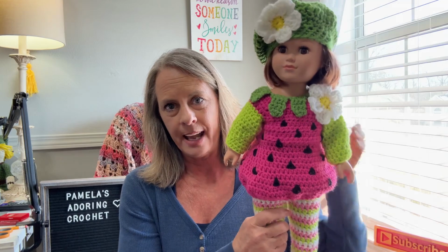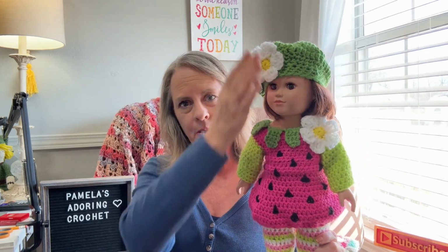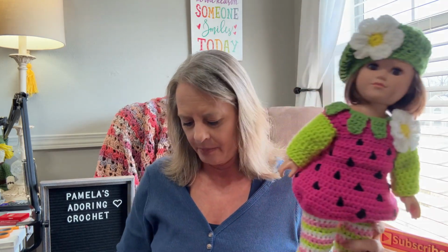And the second one that hasn't been released yet, but I have finished, is the little strawberry outfit with a daisy flower up on her hat. So there's the hat. And there's her little shoes. So go check out these patterns.